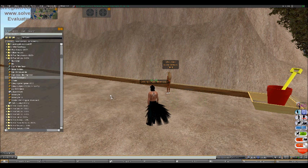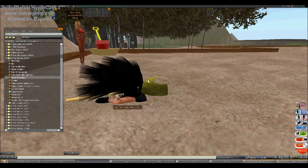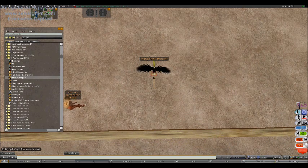Here's a Broom Mega Fly. These are all like air vehicles that were made early on. Which is probably like a hoverboard. Oh, I'm upside down in this one. And this one here, I probably have to type in the word start.